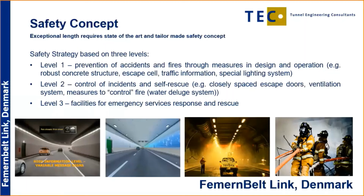You can make the road in the tunnel safer than an open road, but once an accident happens, the consequences may be more serious. So it's important to control the incidents as much as possible and to implement measures for the self-rescue of the people, which is level 2, and that included closely spaced escape systems, exit signage, emergency stations, incident control, and also a water mist system to control the fire.